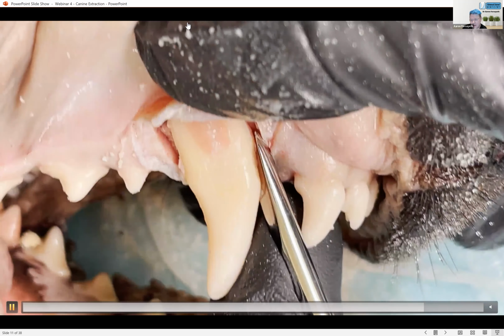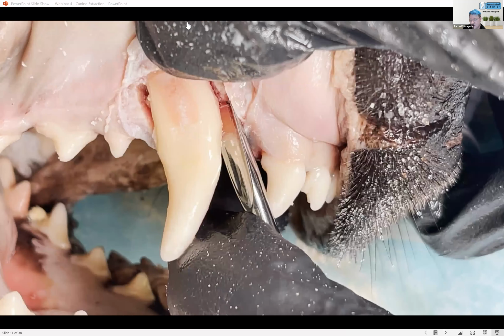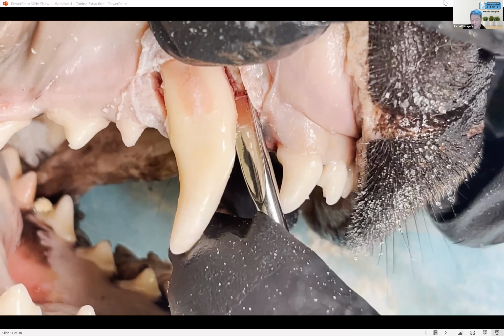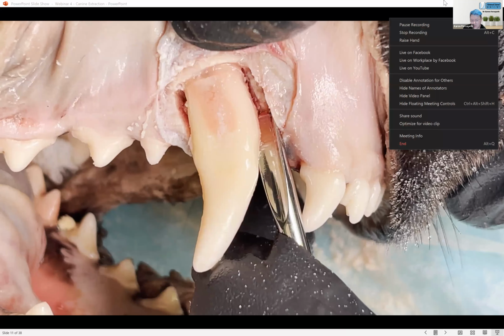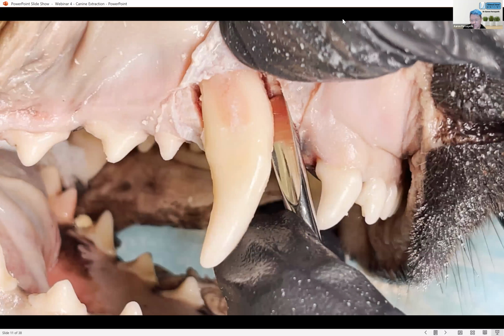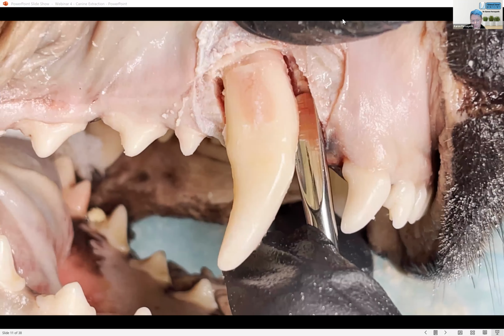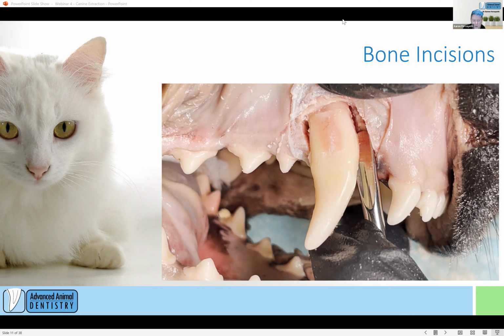I'm just going to rotate here. And as Beck's already mentioned, that's a really nicely matched elevator to that tooth. That inside curve there actually fits that curve of that root quite well. It cups it, and that is a nice even distribution of force. You'll have more problems with fracturing tooth roots if we're putting quite a lot of force on a single point. But the more we can have an elevator fit the tooth, the better distributed the force will be.